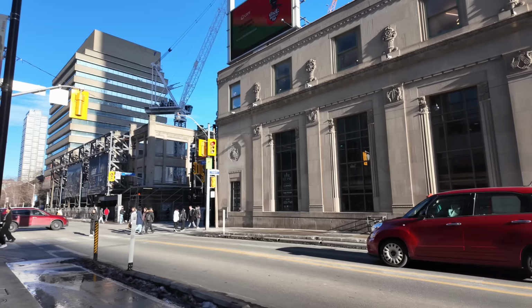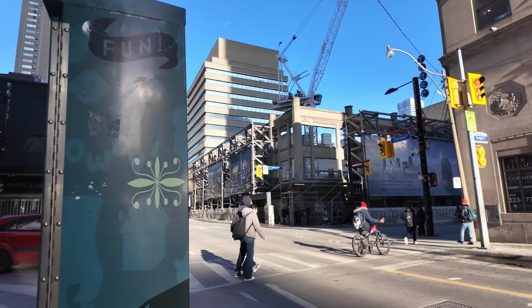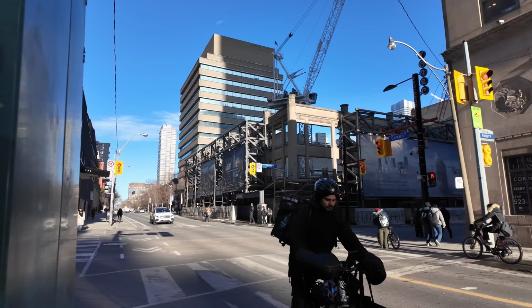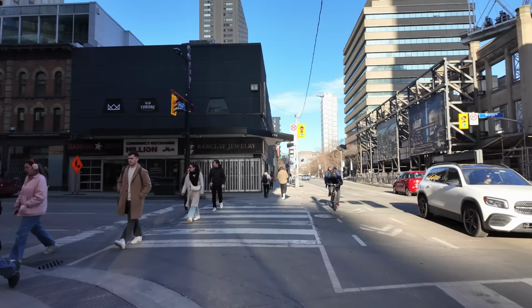Speaking of new condos, there is Concord Sky going up. And on that corner of Gerrard and Yonge used to be the Big Slice, an iconic pizza shop that shut down in 2016 to make way for this development. Originally the YSL residences. The first developer went belly up, and Concord has taken it over.